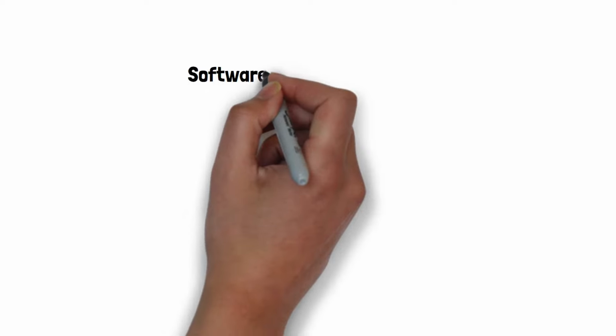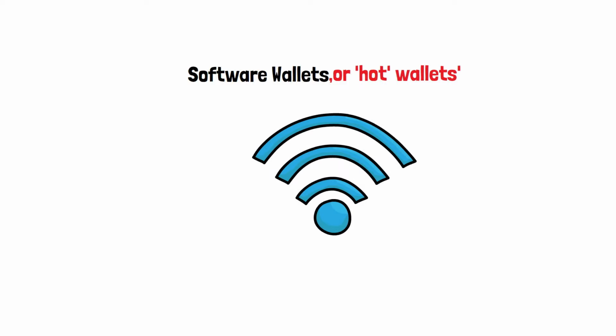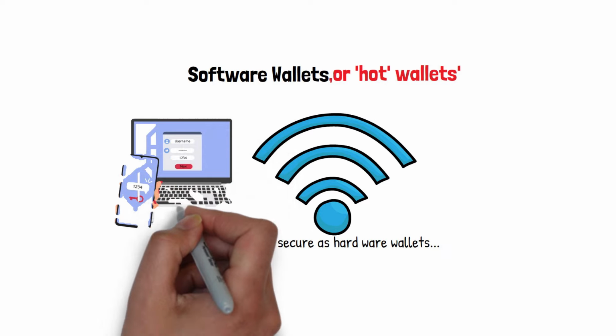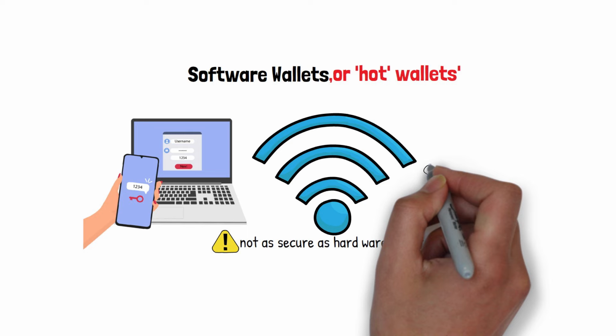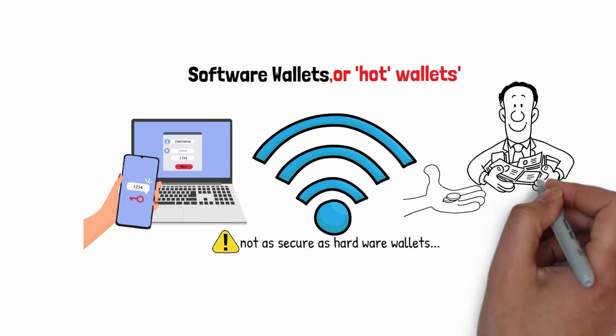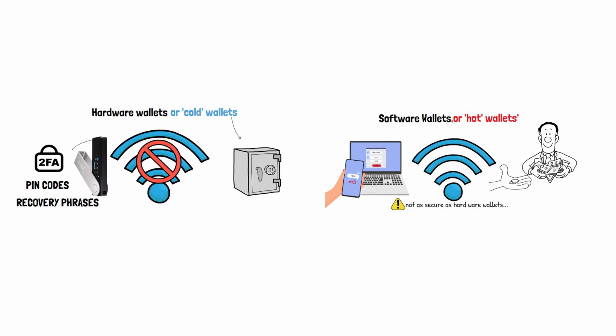Investing in a hardware wallet is a savvy move for those looking to securely store significant crypto assets. On the other hand, software wallets, also known as hot wallets, are connected to the internet, providing easy access to manage your crypto assets. Although not as secure as hardware wallets, they can still be safe options with the right precautions. To boost your software wallet's security, enable two-factor authentication, use a strong password, and regularly back up your wallet. They are ideal for those seeking quick access to smaller crypto amounts. In the end, the choice between hardware and software wallets hinges on your unique needs and risk tolerance.